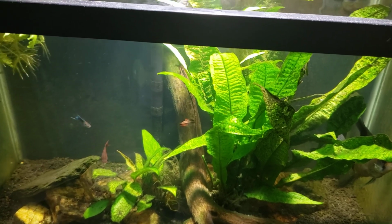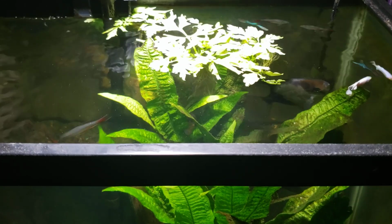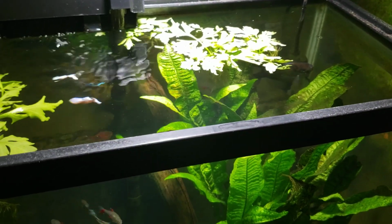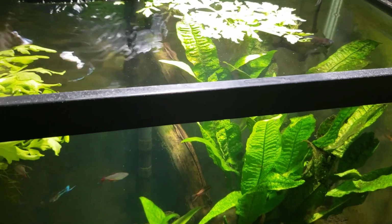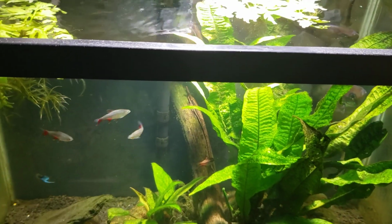And so, what did I do? How in the world did gravel vacuuming my tank cause that much disruption in here? And I just find it fascinating. And the reason I'm really focused on this now is because I've been kind of thinking about this over the last couple of days anyway.